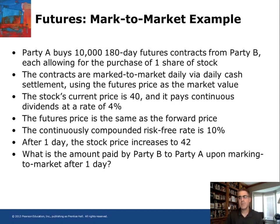So here's our setup. Party A buys 10,000 180-day futures contracts from Party B, with each contract representing a single share of stock. The parties will mark the contracts to market daily, and cash will change hands based on the change in market value of the contracts. Remember that for futures, just as for forwards, no cash changes hands at the time of the purchase. The current stock price is $40, and the continuous dividend rate is 4%. We specify that the futures price is the same as the forward price, which is typically going to be the case. Our risk-free interest rate is 10% compounded continuously.